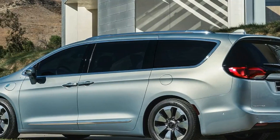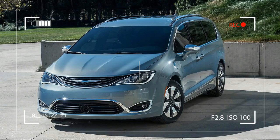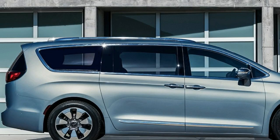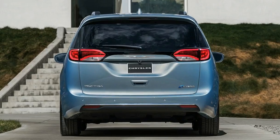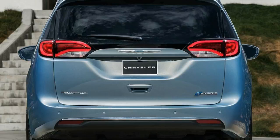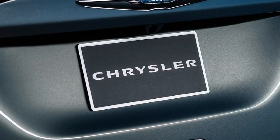As long as you're not hauling full sheets of plywood at the drop of a hat, the trade-off is definitely worth the 30 miles of all-electric range and improved mileage the rest of the time. On the subject of stowing, there's no available integrated stow and vacuum for the hybrid; it's only included on the top non-hybrid trim. In normal operation, the hybrid behaves much like the gas-only Pacifica, but there are some differences that should be easy enough to get used to.